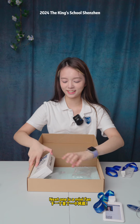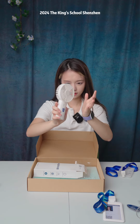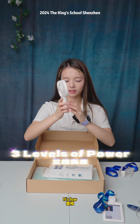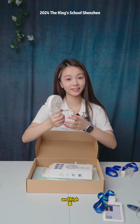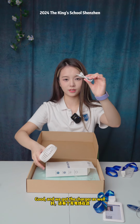Ta-da! Next one is mini fan. Now it's really hot in Shenzhen. It's like that. Also got a school logo here. It's a low, medium, and high. Good. And we got the charger as well.